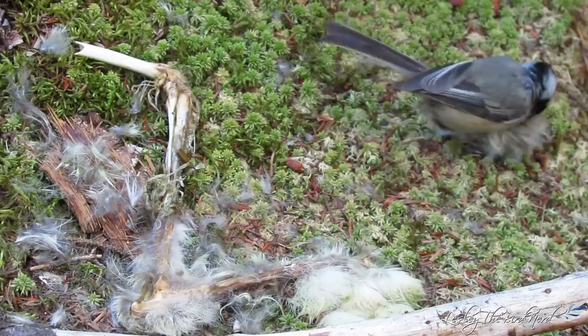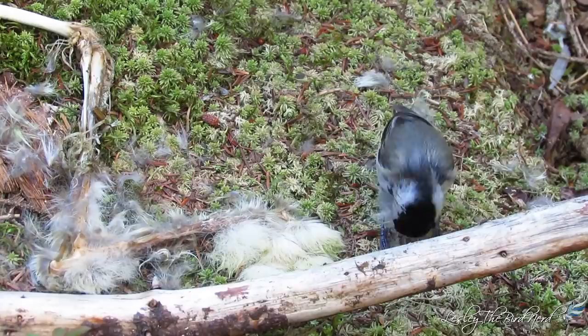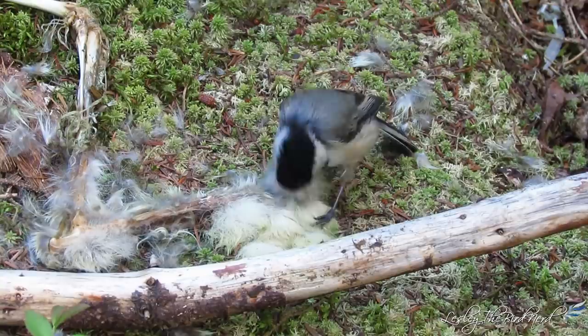Locating nest material can be time costly for chickadees and other birds, but people can help them. Chickadees will take pet fur. After brushing your dog or cat, ball up the fur and leave it in the yard for them to collect.